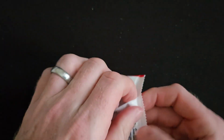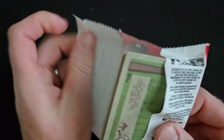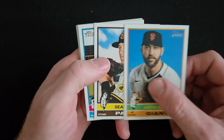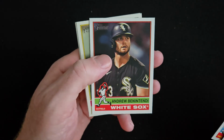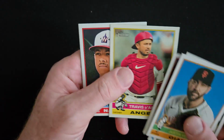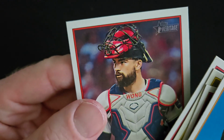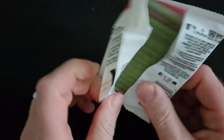Four packs left. We haven't seen an autograph. I'm pretty sure it's not guaranteed in retail, but we've seen a lot of different inserts, parallels, and a lot of big stars. Justin Verlander, Sean Reynolds, Dansby Swanson, Max Muncy, who's who of the major leagues. Ben Rortvedt, Travis d'Arnaud, Trey Lipscomb, Connor Wong. Don't look like a Wong. Does he look like a Connor? I'd be psyched to get an autograph or a low-numbered parallel.